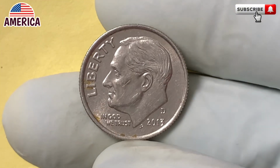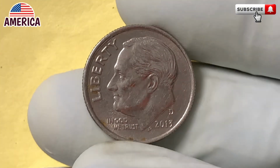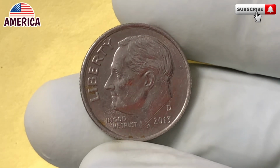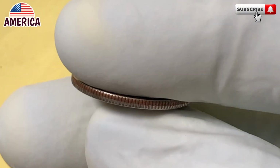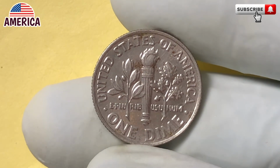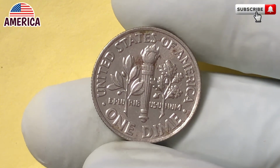Reverse, back side. The reverse of the dime features a torch, an olive branch, and an oak branch. These symbols represent liberty, peace, and strength, ideals that have been central to the United States since its founding. The design is simple yet powerful, capturing the essence of the American spirit. Despite the classic and timeless design, there are key factors that make certain 2013 dimes more valuable than others.